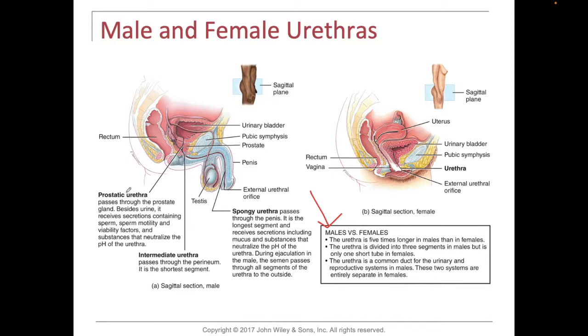If you look at the male on the left-hand side, there's a prostatic urethra, which is the part of the urethra through the prostate gland. There's the intermediate urethra, and then there's the spongy urethra. So in males, it's divided into 3 regions, but in females, it's just one short tube.